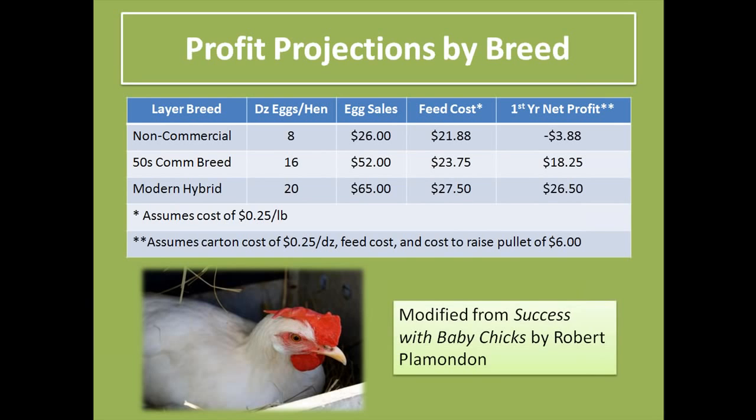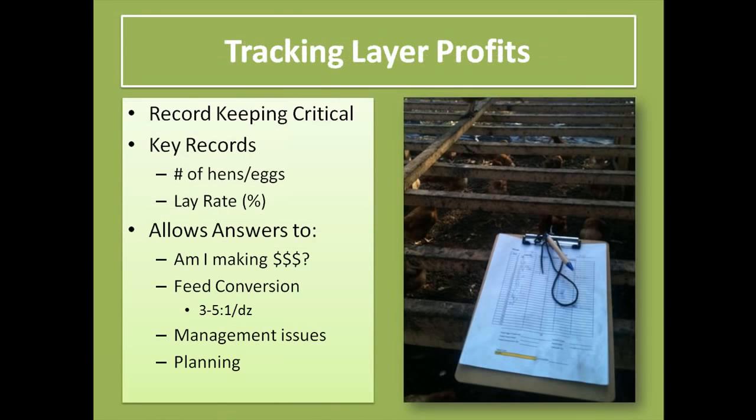You really got to track your profits. These are one of the spreadsheets we hang up in the eggmobile, and every day we write, you can't see it, but we write how many eggs did we collect, how many chickens, which is whatever it was the day before, and if there's been a loss, a dead one, or a predator came in, like a hawk or something, and made a kill. And then later on, I type this into a spreadsheet, and you get your lay rate in that.